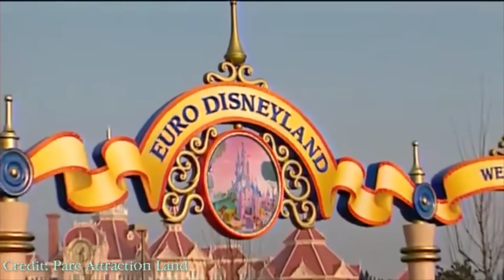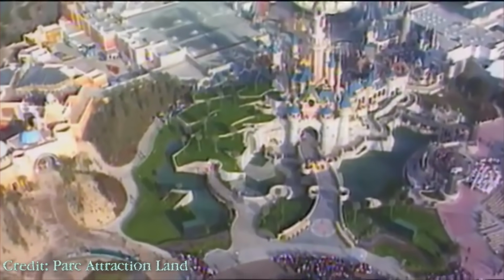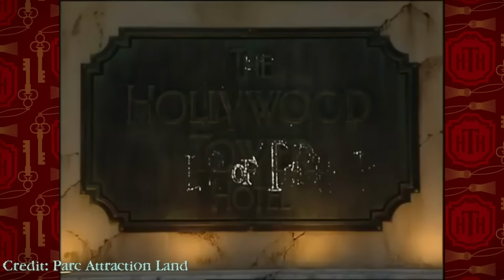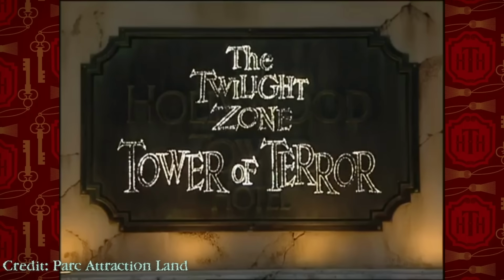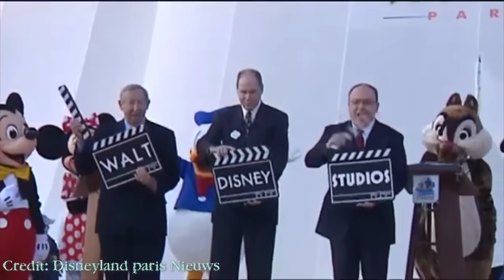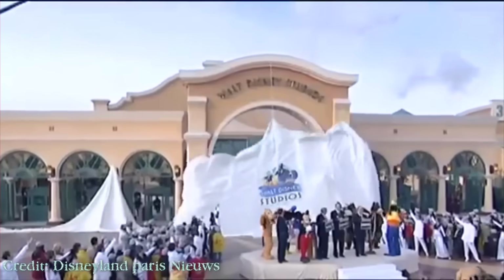When the first park debuted in 1994, ideas for a second Studios theme park in Paris were already in the works. The plan was to install a modified version of the Tower of Terror as one of the park's inaugural attractions. But due to budget constraints, this never happened, and the park opened in 2002 with no significant headline ride.